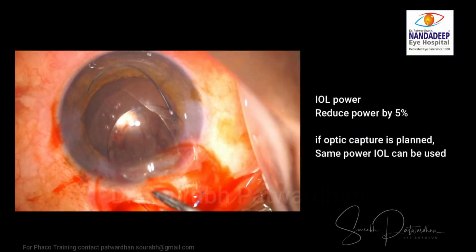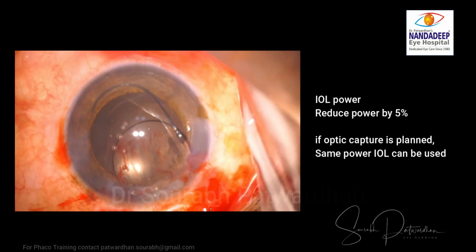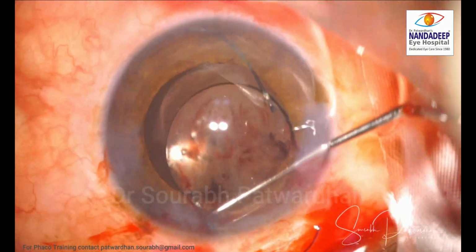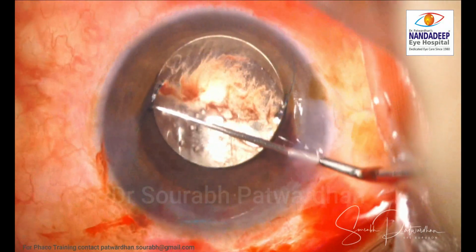And now I am going to place a 3-piece IOL. You can use non-foldable or foldable IOL, but a 3-piece IOL is a must. Do not attempt to put a single piece IOL in the sulcus. It might create issues in the long run for the patient.